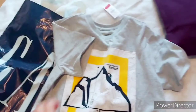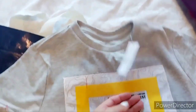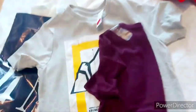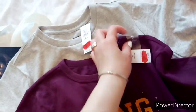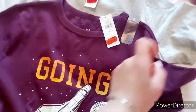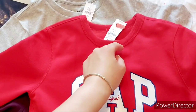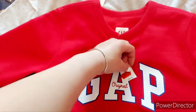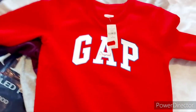I'm gonna show you right now. This is a t-shirt with Everest, and from $14.95 it was $5.99. A second t-shirt is in size 8 years, and from $9.95 was $3.99. And also this jumper is red for 8 years, and from $22.95 was $7.98. And that's it, guys.